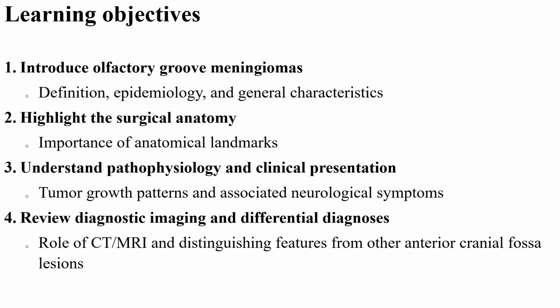By the end of this session, you should have a solid grasp of how to recognize olfactory groove meningioma clinically and radiologically, setting the stage for our next discussion on their surgical management.